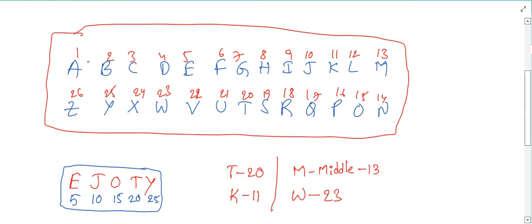See, A forward position is 1, backward position is 26. F forward position is 6, backward position is 21. V's forward position is 22, so backward will be 5. Q's forward position is 17, backward position is 10. So you have to practice them and memorize them.